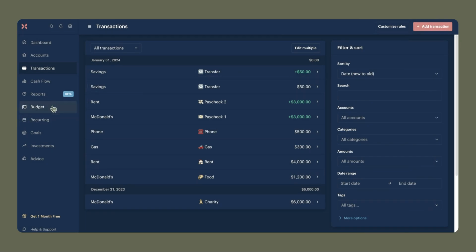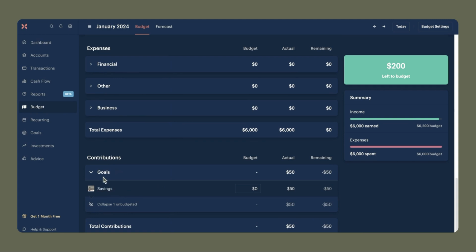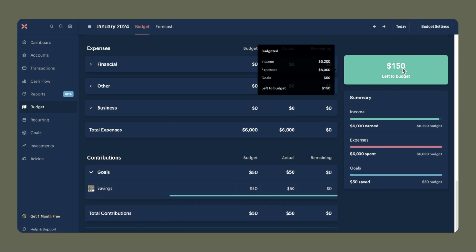And when we go to our budget and scroll down, we'll see that we have a category under the goal section in the amount of $50, which is exactly how much we transferred into our savings. So by updating the budgeted amount to match the actual, which is $50, we'll see that this is zeroed out and the left to budget has also gone down to 150, which is the number that we want.